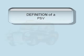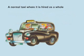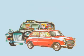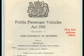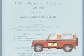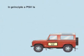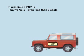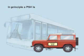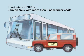Definition of a PSV. As we have seen, a normal taxi, where it is hired as a whole, and your car are not PSVs. Everything else we are interested in is a PSV. So in principle, a PSV is any vehicle, even with less than 8 seats, where passengers are carried at separate fares, and any vehicle with more than 8 passenger seats hired as a whole.